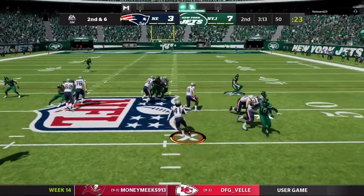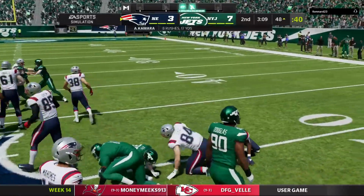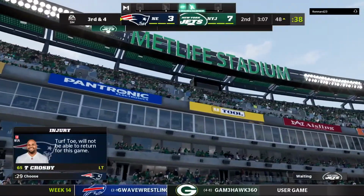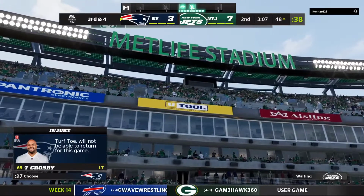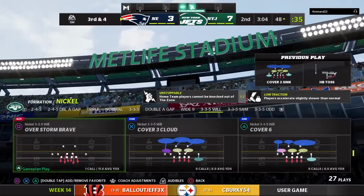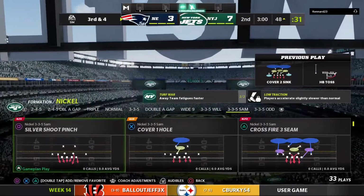Kamara gets it again on 2nd down. He'll be taken down at the 48 for a pickup of 2 yards. Well, he hasn't made much of an impact in the running game thus far, and after that last run, not much is going to change in that area. He hasn't been able to get anything going, and really the offensive line not helping him much.